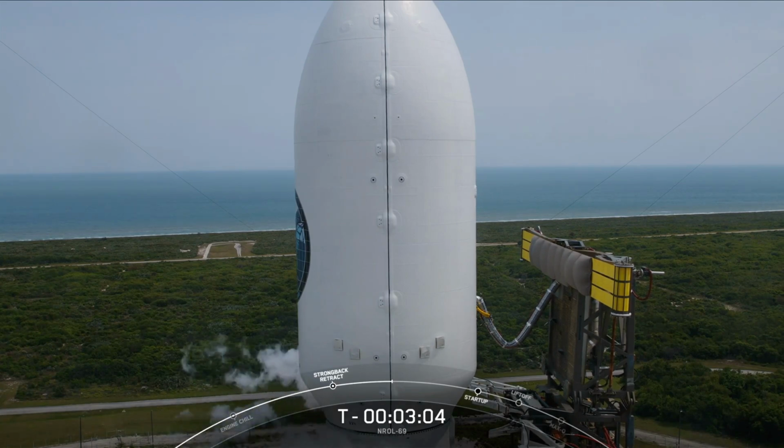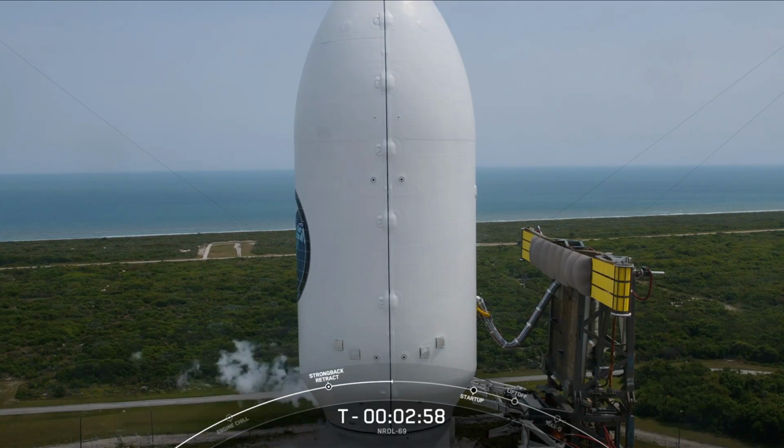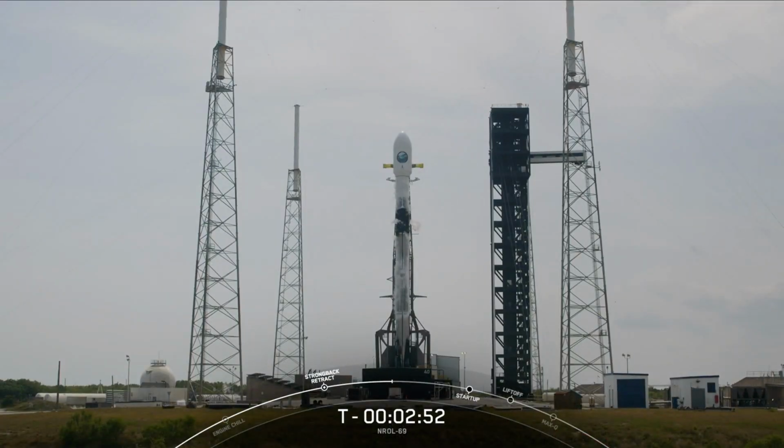mark. As you may have noticed, there are white clouds forming around the vehicle, and those clouds are comprised of the chilled gas above the LOX tank that is vented overboard to maintain pressure in the tank as needed. When that vented oxygen mixes with the warmer outside air, it condenses into clouds.